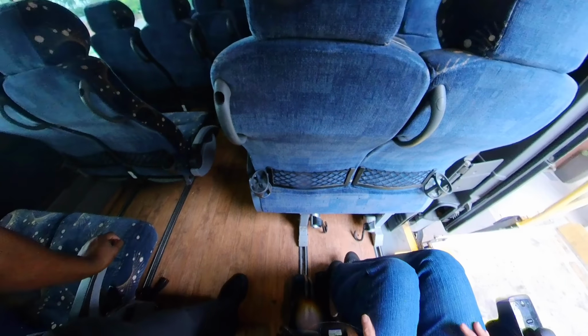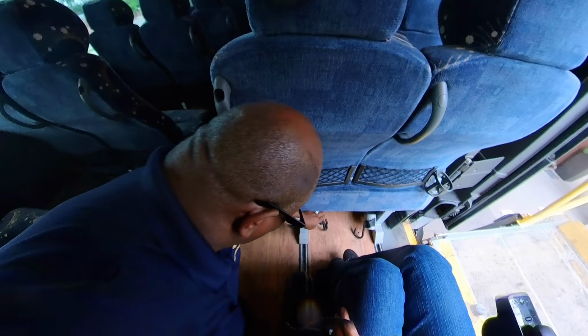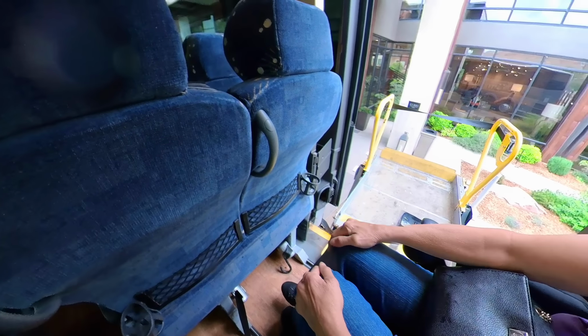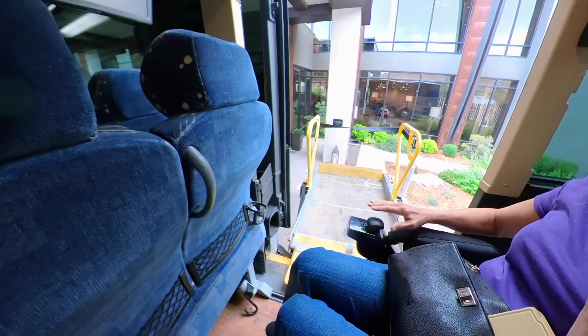She's getting right where he wants her so she can get strapped in. He'll strap her chair in place from the front and from the rear so that it's held in place really well. Now we're going to watch, it's kind of interesting watching the door close, so we'll take a quick look at that process.